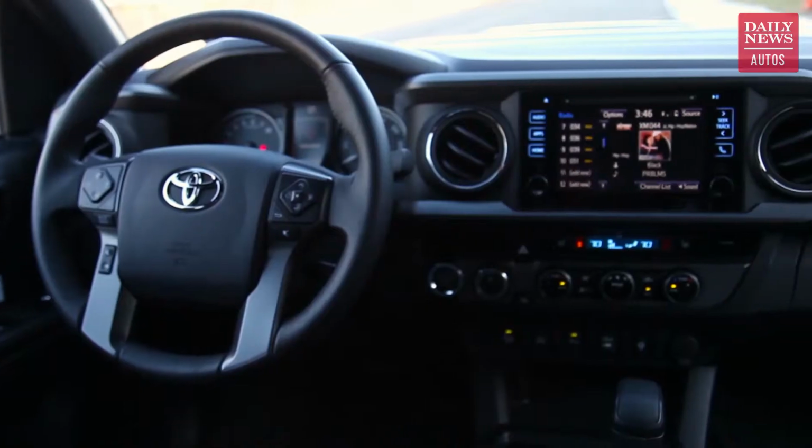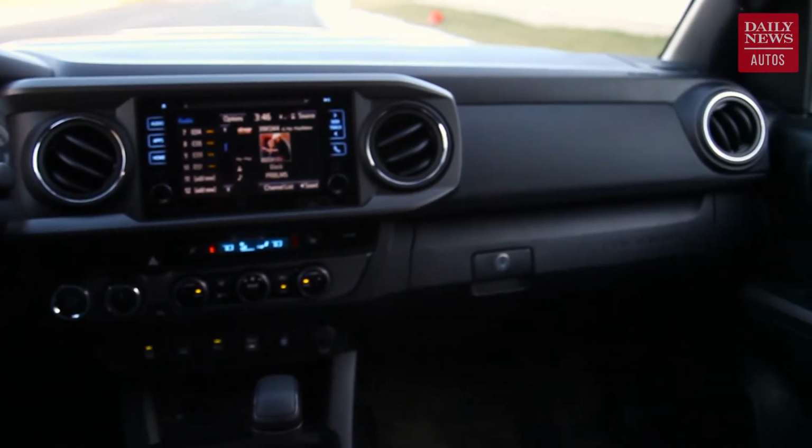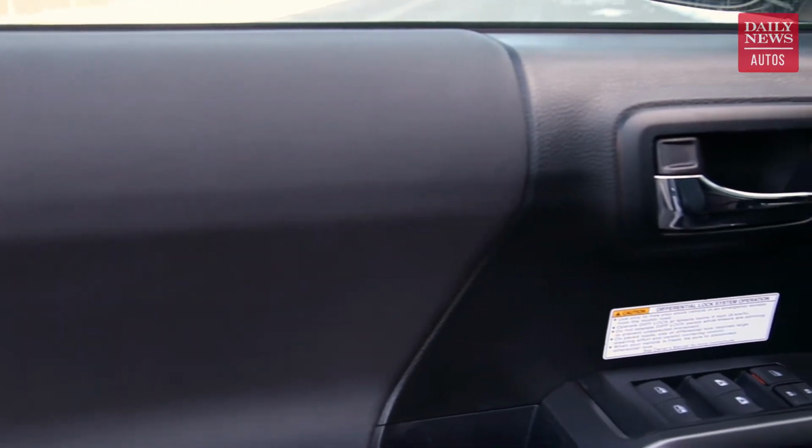The interior, as you can see, is not too complicated, which is nice in one way in that it's easy to clean if you do take this thing out in the mud and get it dirty. But also for $45,000 or thereabouts, you can get something that feels a lot nicer from other truck brands.